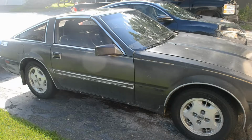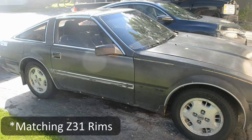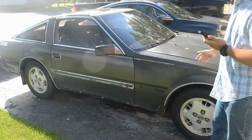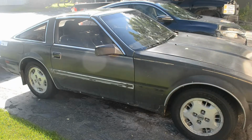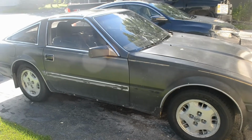And I did explain in the exterior video that one of the wheels is mismatched. So I'm planning to get a new set of matching Nissan wheels for this car. Also, this car is missing its side skirt rocker cover thing. I'm pretty sure it was factory because it looks like factory hardware. So, not sure what happened to it. Oh well. Let's move on to the interior.